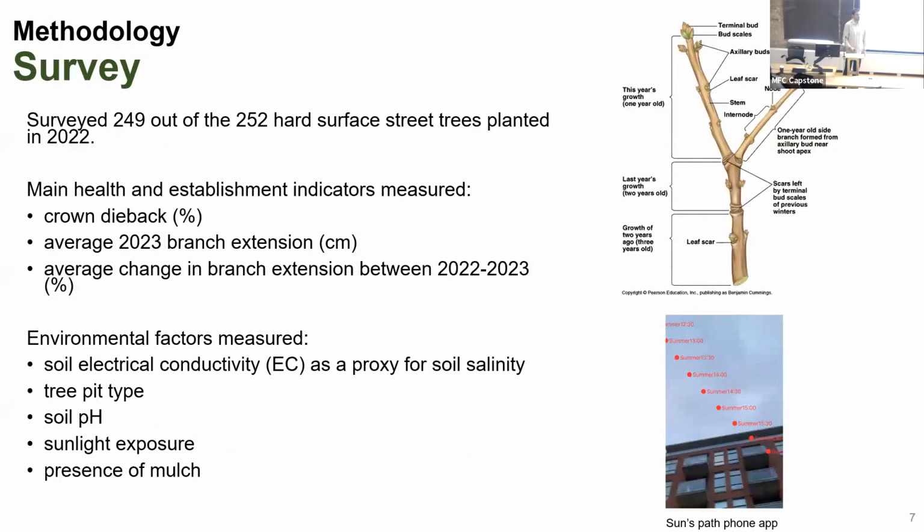So we surveyed 249 out of the 252 trees planted in 2022. We missed 3 trees just because they weren't physically accessible for measurements. The main health and establishment indicators we measured were crown dieback, 2023 branch extension, and the average change in branch extension between 2022 and 2023.